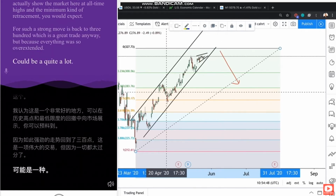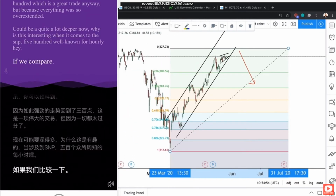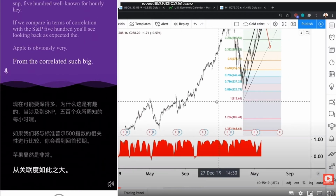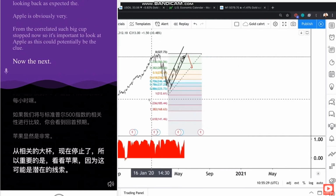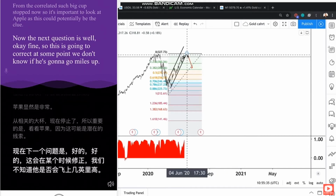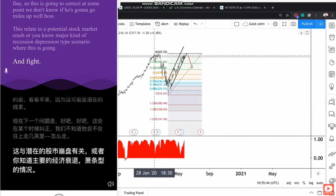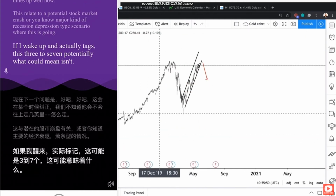Now, why is this interesting when it comes to the S&P 500? Well, I'm on a 4-hourly here. Now, if we compare in terms of correlation with the S&P 500, you'll see, looking back, as expected, Aapl is obviously very strongly correlated. It's such a big cap stock now. So it's important to look at Aapl, as this could potentially give us a clue. Now, the next question is, well, okay, fine, Sajad. So this is going to correct at some point. We don't know if it's going to go miles up. Well, how does this relate to a potential stock market crash or major recession, depression type scenario? Well, this is completing 5 waves up and it actually tags this 327. Potentially what that could mean is, and let me just zoom back so we can look left.